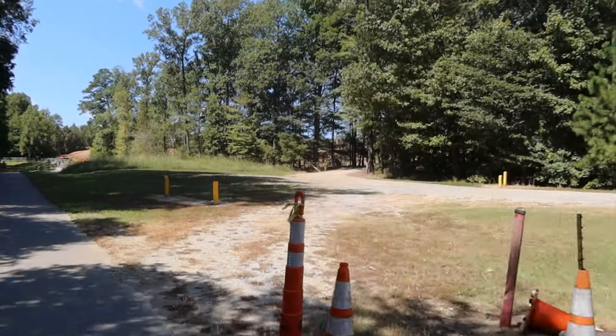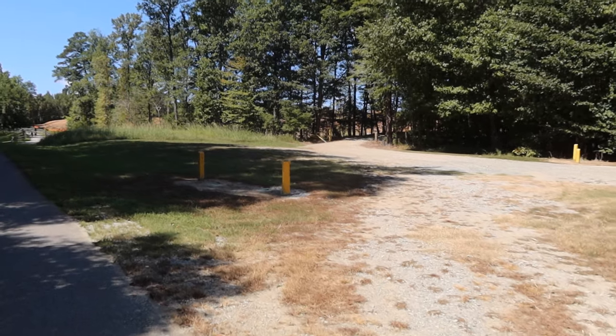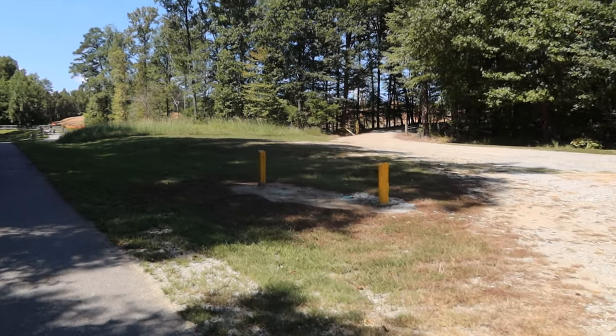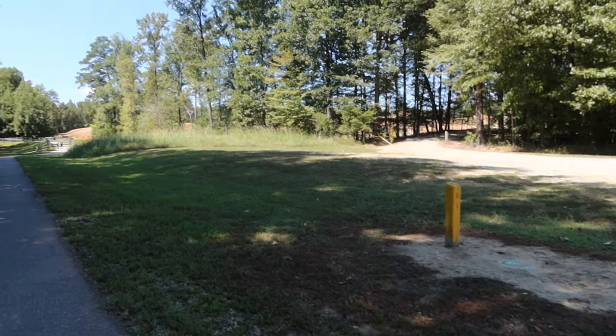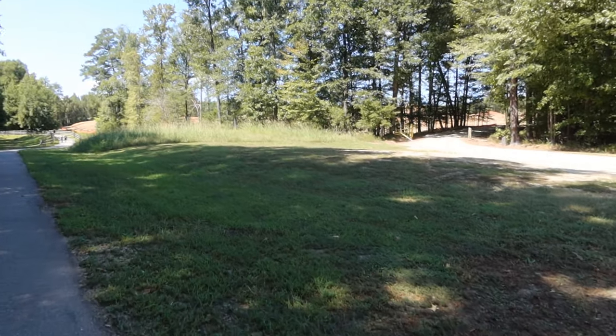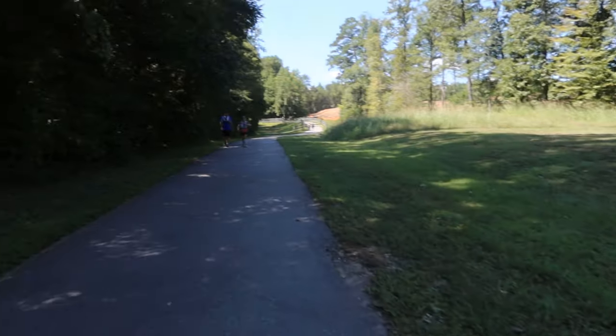I mean, seriously, it almost sounds like a racetrack over there. It's so loud. I have no idea what that is. I see a big piece of construction equipment. So they're building something up there. Yeah, there's construction equipment, earth moving equipment.